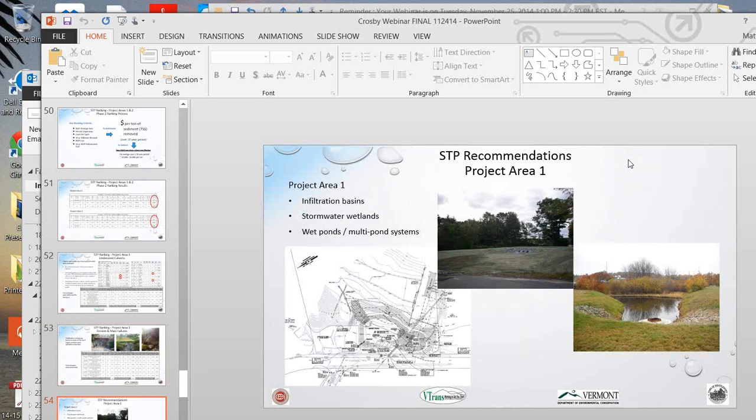And so now I'm going to go through very quickly the recommendations for each of the project areas. And I'm just going to detail what we came up with, based on that ranking analysis, just the top two STPs for project areas 1 and 2. And then I'll detail a little bit of the culvert replacements and the stabilization projects that we recommend in project area 3.